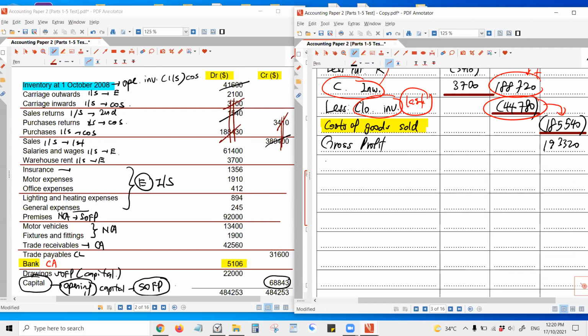Okay, now let's have the next section. Less expenses. Must know the name of this section. This is known as profit or loss section. Upper part, trading section. Lower part, profit or loss section. Now pick up all the expenses and put in there. Okay, so many of them here I remember. Let me write the figure. I write in short form, okay, for the description. I want to save time here.